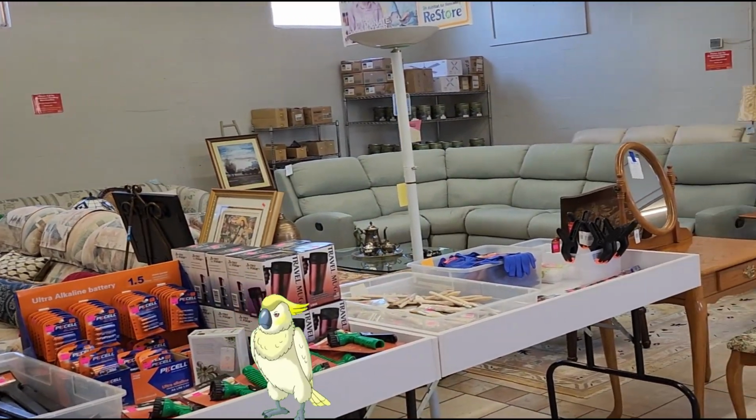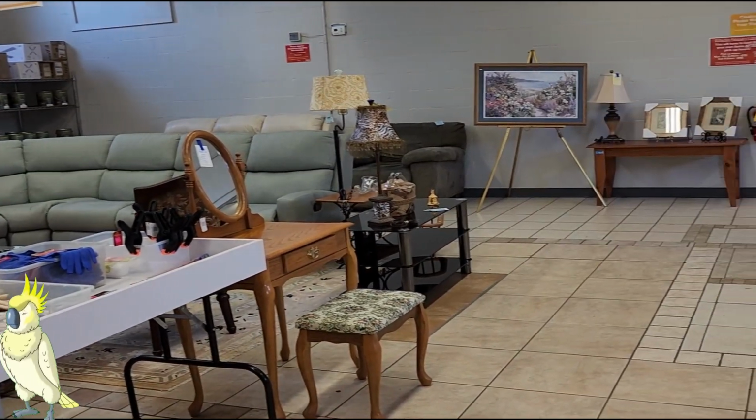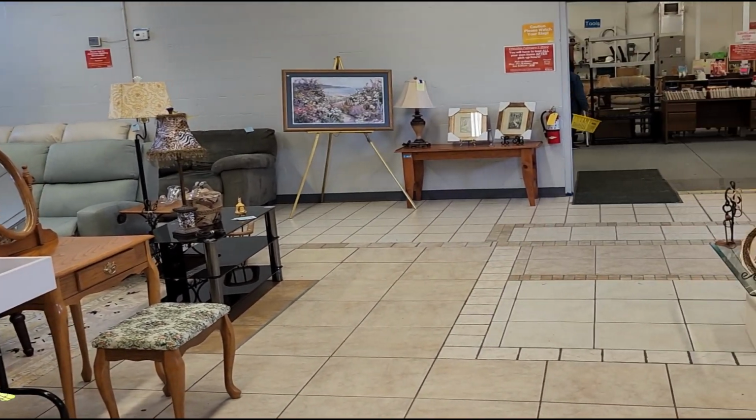I came out to their main room, but most of the stuff out here is just furniture. So I just decided to head right there. See that doorway? Right into that back room.